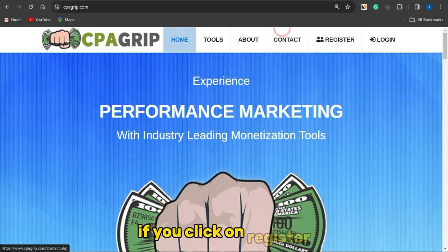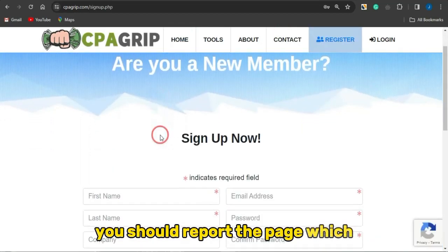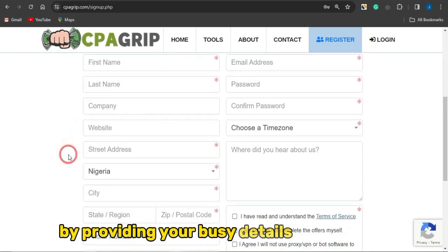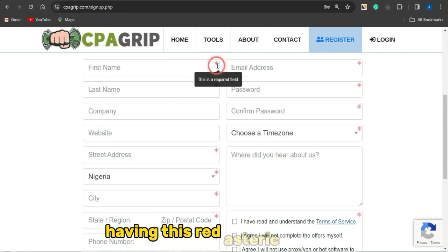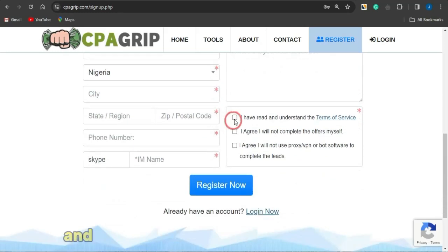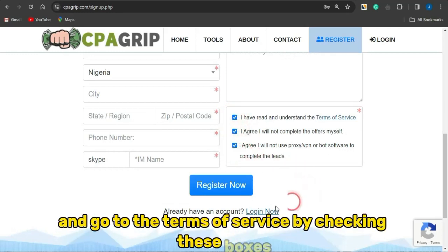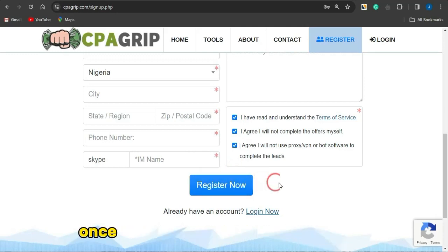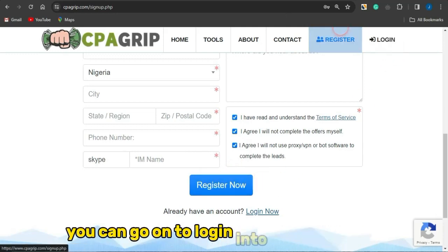If you click on register, you should be brought to a page such as this where you can actually sign up for this platform by providing your basic details to the fields having these red asterisk signs which you can see right now. You could skip out the fields not having those signs, and you could just simply come right here, agree to the terms of service by checking these boxes, and actually click on register now to get your account created. Once your account has been created, you can go on to login into your account.